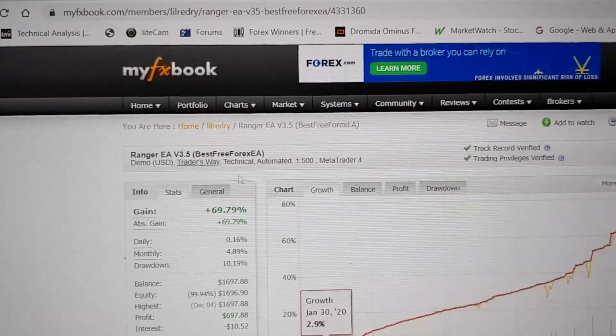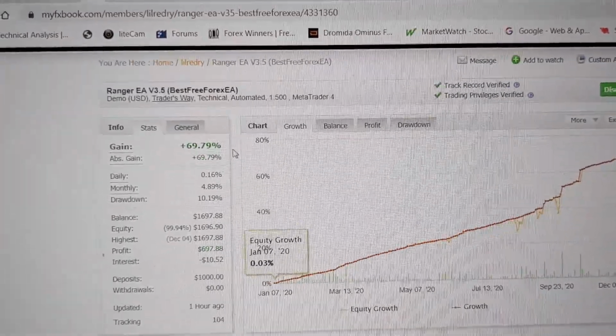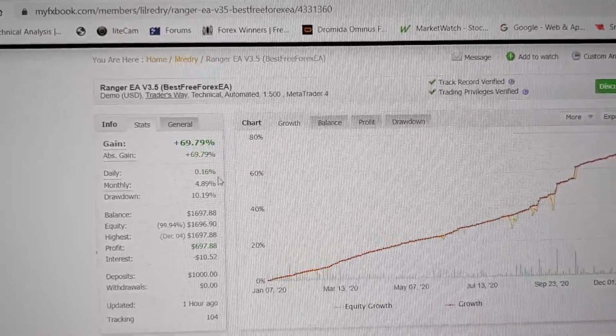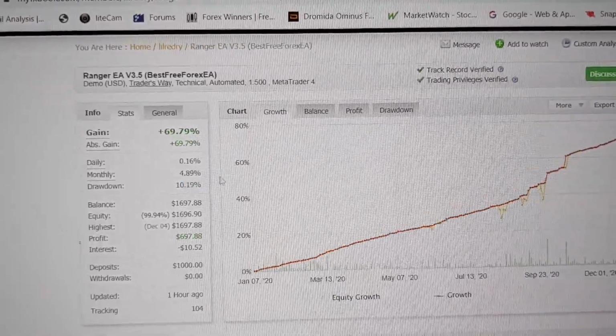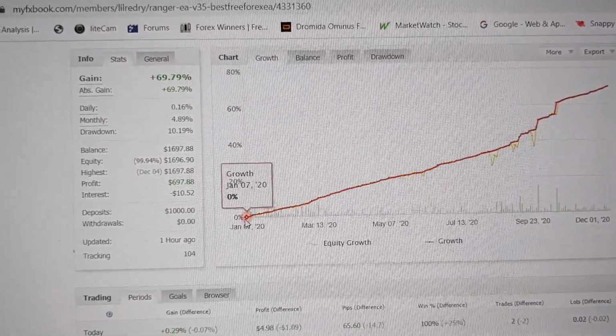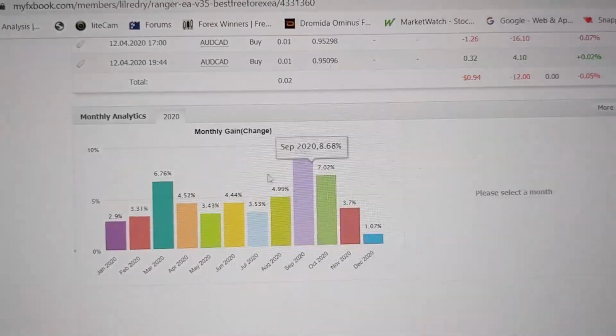So this is also the Ranger algorithm version 3.5, but this is running at 500 to 1 leverage, so 10 times more leverage. And what that gives you is a lot more profit, almost 70% profit. Drawdown is manageable at 10%. And you can see this account's been going since January of 2020, so just the beginning of this year. So we're almost at 12 months on this account, and you can see profitable months every single month.